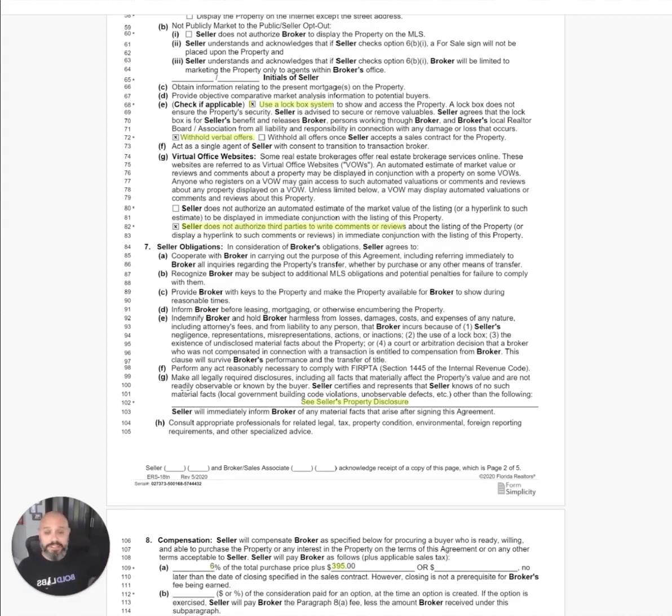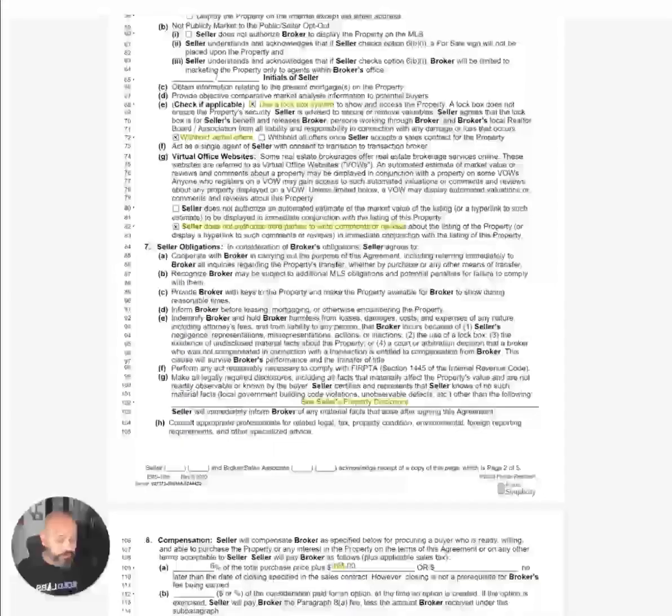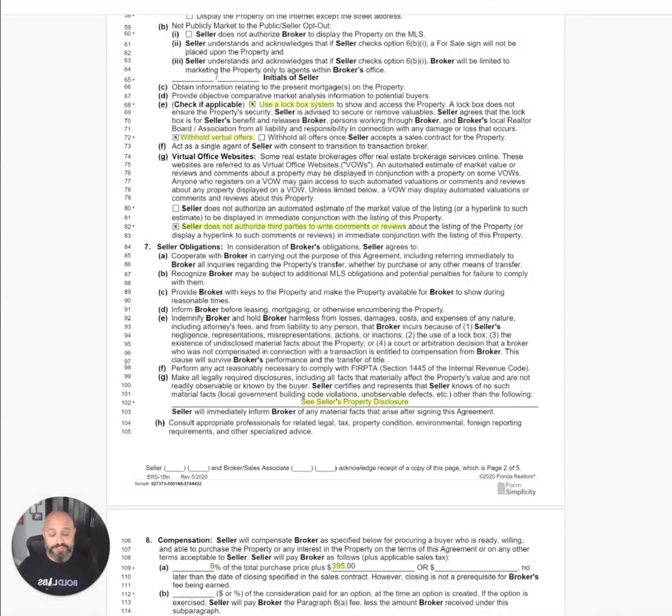By disclosing the fact that there was a leak three or four years ago, however, it's been properly fixed and has not been leaking since, we are absolving ourselves from the claim that there was a leak and you just didn't tell us. No, we told you. It was in the seller's disclosure. In fact, the buyer actually signed that. All right, so it is very important that we have a seller's property disclosure for every one of our listings.